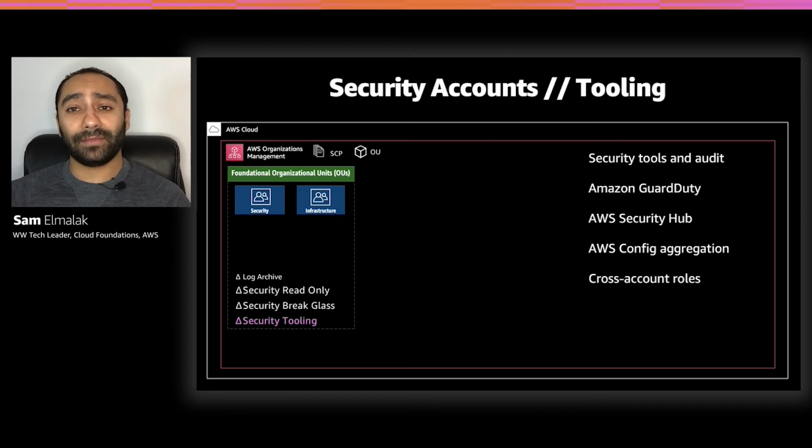But the tools and automation is running there to help enable us to check the environment, validate. So for example, I might have a tool running to scan for all security groups that are open on port 80 to the world. That's available and it's an option. You may end up splitting that account into multiple accounts, depending on what you're running. But the idea is you've got somewhere where those security tools are running.